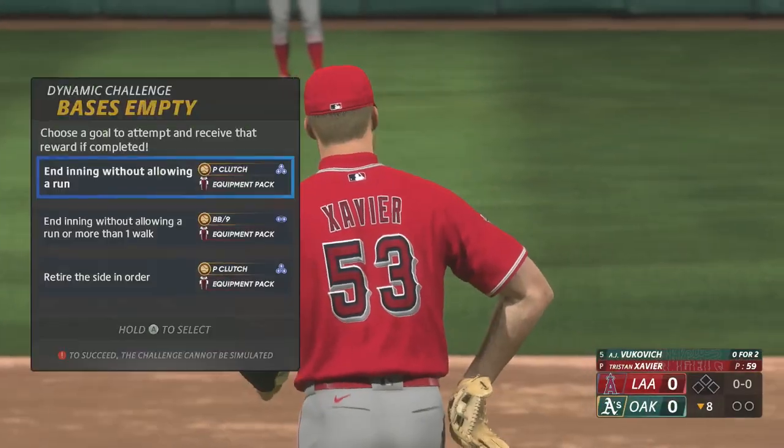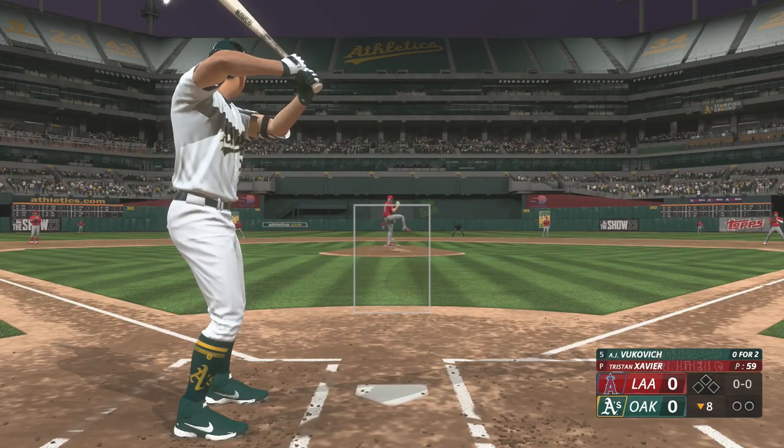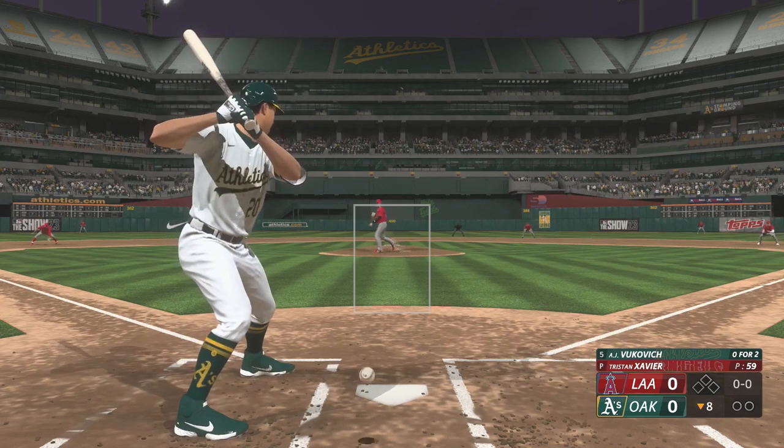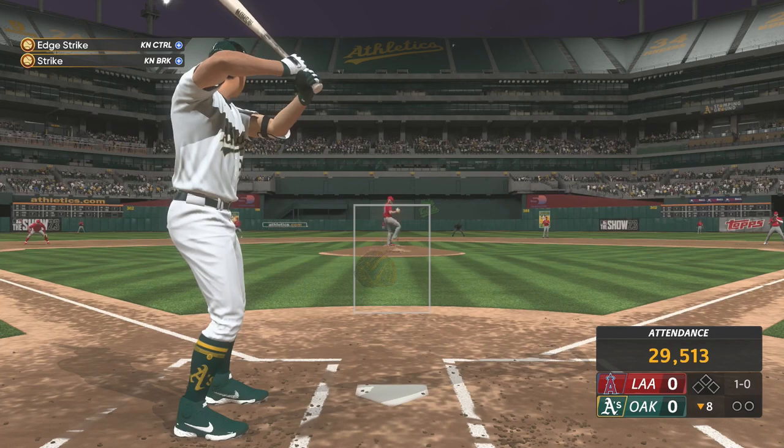Welcome back. Ready for the bottom of the eighth. Now the third baseman, A.J. Vukovic. The wind and the pitch. That misses. And it's 1-0. So he's back out to begin the eighth.